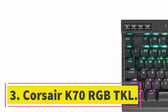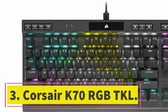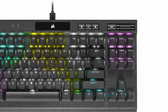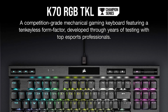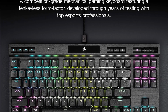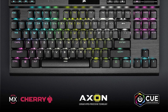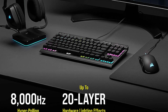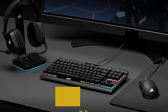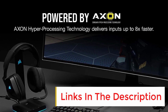Number 3. Corsair K70 RGB TKL. At a mid-range price point, we recommend the Corsair K70 RGB TKL. In addition to its outstanding gaming performance, the K70 RGB TKL features excellent build quality with a hard plastic chassis, durable PBT keycaps, and ergonomic kickstands that open sideways, so you don't accidentally collapse them if you nudge your board.